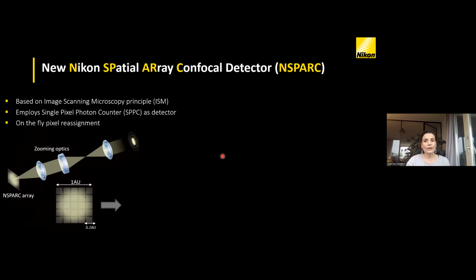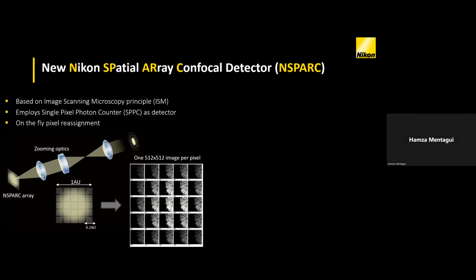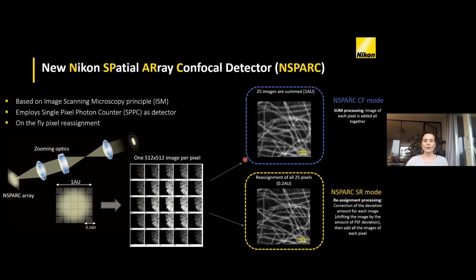Well, Nikon has launched a new detector, the NSPAC for its nickname, that is based on the image scanning microscopy principle that was developed at IIT, and you will have way more information after my short presentation, thanks to Giuseppe Vicidomini. The NSPAC consists of 25 counting elements to achieve a pinhole plane of 0.2 Airy unit. This detector array operates more like an extremely sensitive camera, where two-dimensional spatial information from each scanned pixel is collected by the detector. This 2D information is immediately used to obtain ultrafine structural information, which is lost in traditional detection.